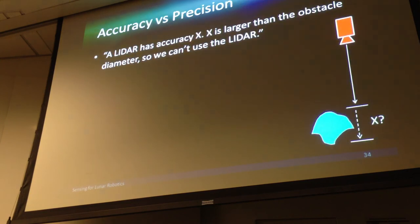So one of the statements that I've heard, and I won't say it's from this project, is a LiDAR has accuracy X. X is larger than some obstacle diameter we care about, so we can't use the LiDAR. So let's analyze what this means in terms of the statistics and see if we can get to the root of that statement.